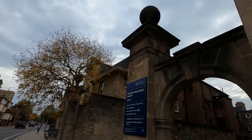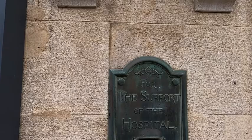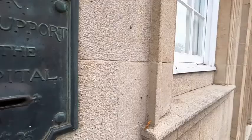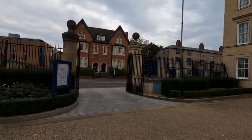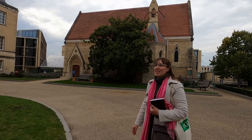The Radcliffe Infirmary and County Hospital gave name to the whole area, and many doctors initially volunteered, leaving their private practice. And so the Radcliffe Hospital was opened on St. Luke's Day in 1770, and we have St. Luke's Chapel here now, which is deconsecrated and used as a lecture hall at the moment.